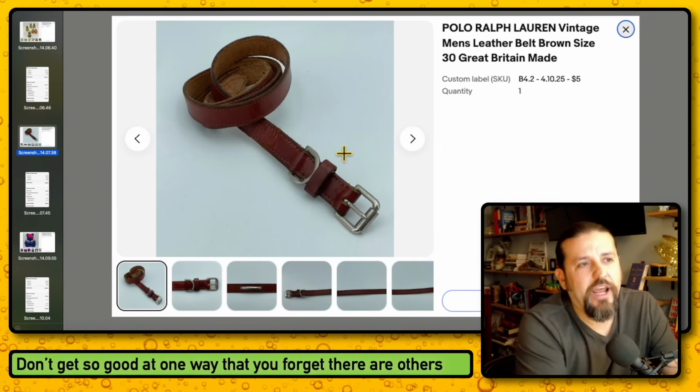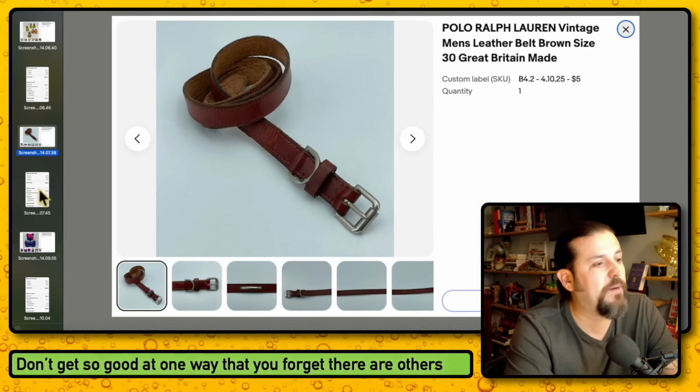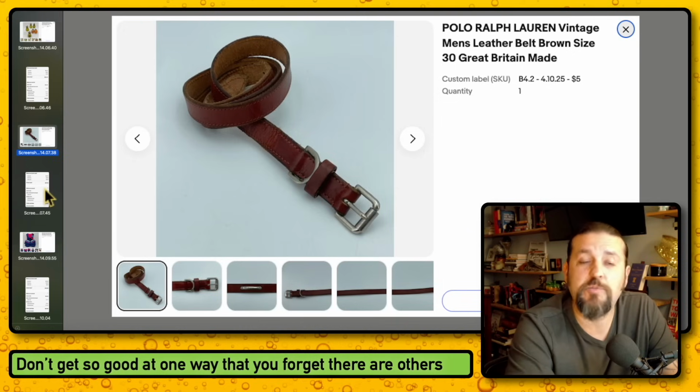Next, here we have Polo Ralph Lauren vintage men's leather belt. Again, another belt. Most people don't want to pick up belts. I don't know why. I think they make money, and most of the time they've made money for me. I bought this one for $5. Very simple belt, but it is Polo Ralph Lauren. People love it, and it's vintage.